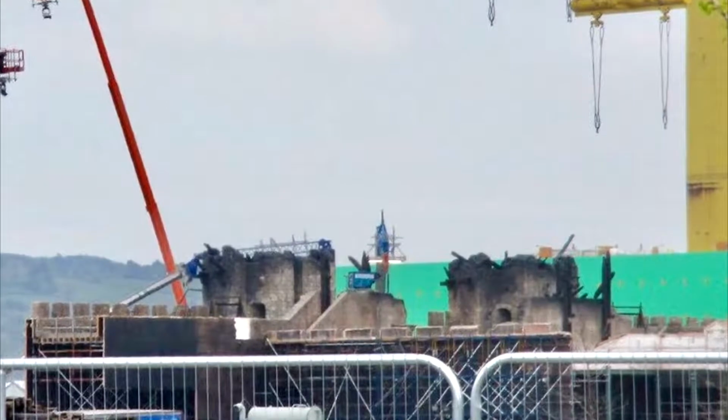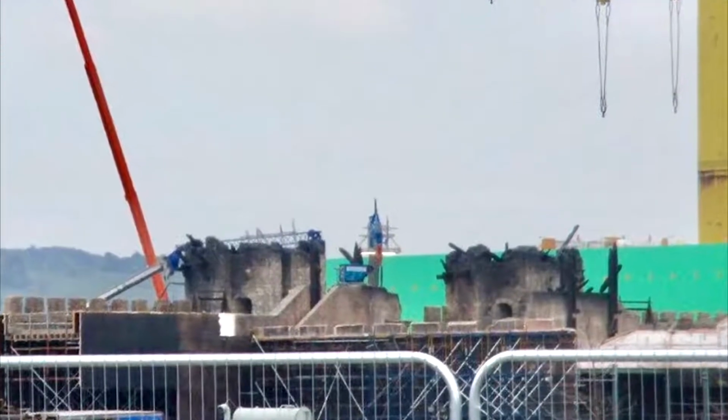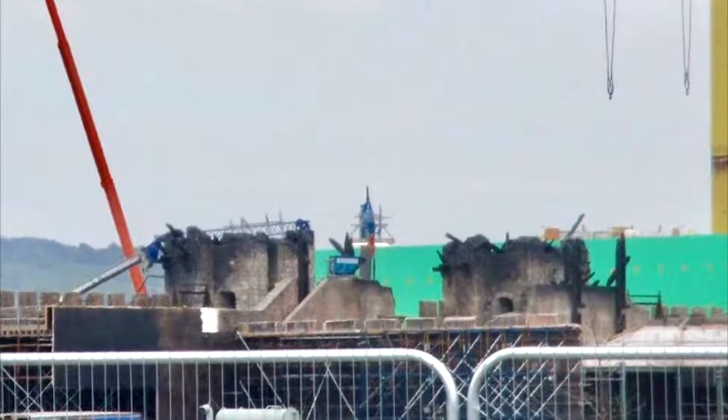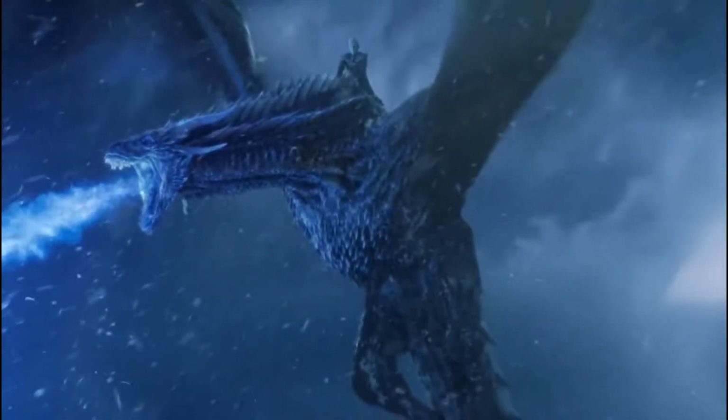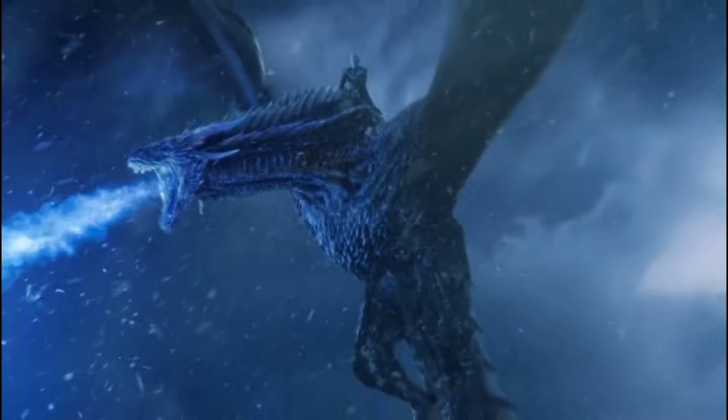Will it be the Night King and his undead dragon? Will Daenerys at some point decide to overthrow Cersei and use Drogon and Rhaegal to achieve it? Will this be the result of the final battle between the living and the dead, in which Dany's dragons and the Night King's dragon will play a huge role?